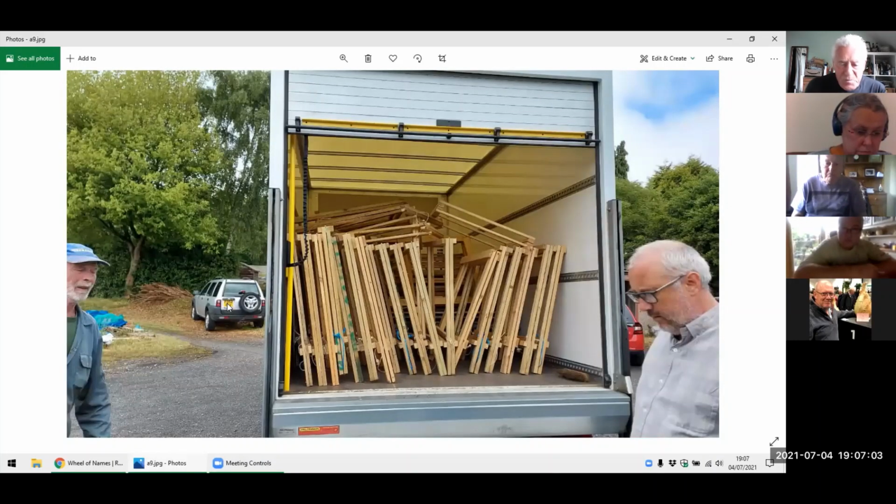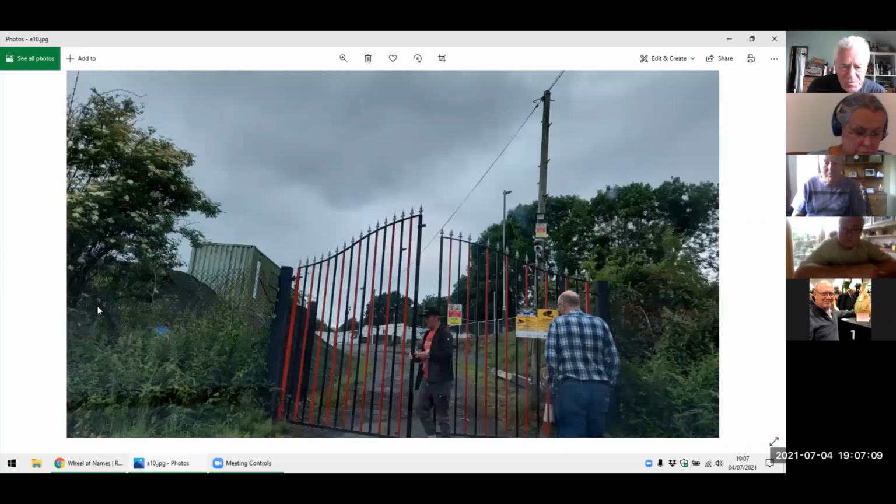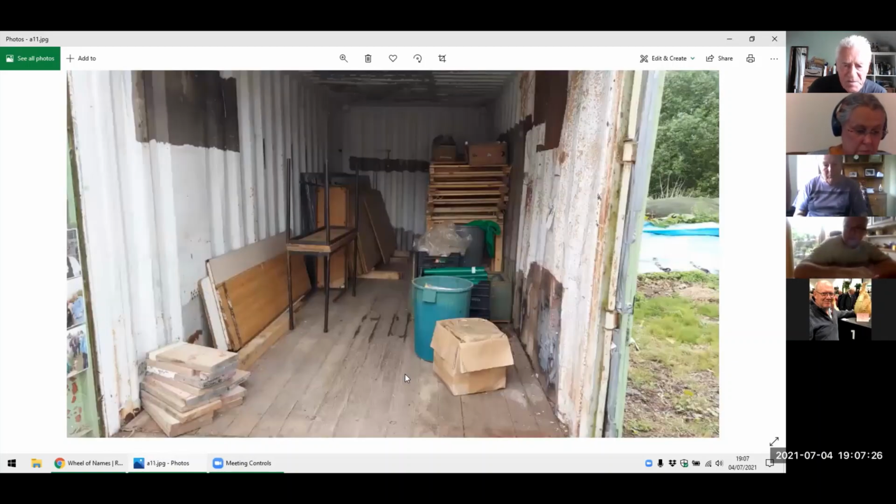Managed to get John with his van. He's a good lad. He loaded up, got the troops out. Been knackered with that, the troops. And this is just around the corner, and he was opening up for us. You can see our little trading shed there. As we go up the drive, I want to get our advert on there as well, so people driving up can see it.